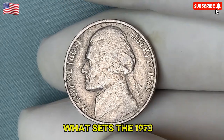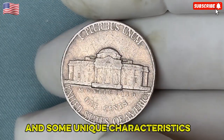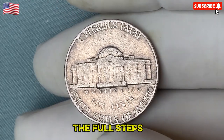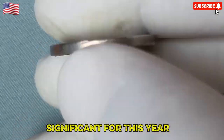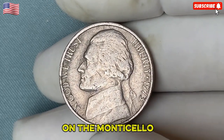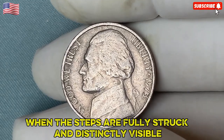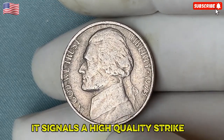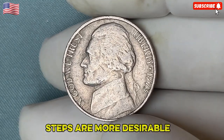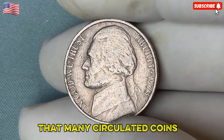What sets the 1973 Jefferson nickel apart is the combination of its mint mark and some unique characteristics that collectors crave. The full steps variety is especially significant for this year. This refers to the stairs on the Monticello building on the reverse side of the coin. When the steps are fully struck and distinctly visible, it signals a high-quality strike. Coins with full steps are more desirable and valuable because they exhibit the finest details that many circulated coins lose over time.